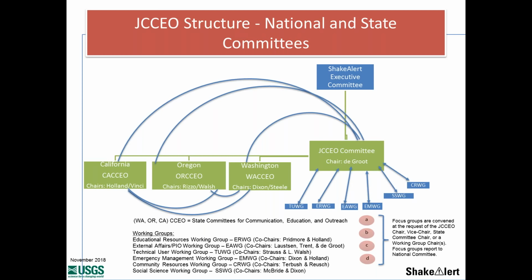We know that people routinely visit those 3 states. Some people have family and they work in one state and they live in another. So we want ShakeAlert to look and feel the same in all 3 places, and this requires a considerable amount of coordination. So one of the takeaways from this slide is the fact that there are as many pathways of communication as possible between the states and the national committee so that we can make sure that we're all on the same page. And it's been a massive enterprise because we're working with a number of different agencies from all 3 states, and also, of course, we're working across the USGS as well, which is an important piece to mention here in a bit.